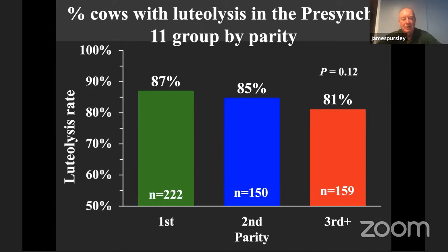In other words, there were 13% of those first parity cows that did not have CL regression, which means they had no chance to become pregnant. Second parity cows, 15%, no chance to become pregnant. And third plus parity cows, 19% of the cows, no chance to become pregnant. So when you consider that, and then you consider 45 versus 30, think about that for a second. That's pretty darn good.